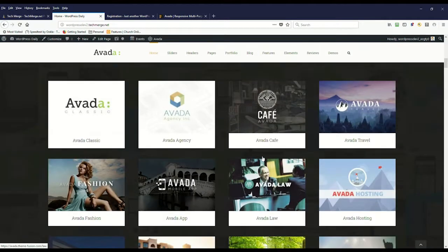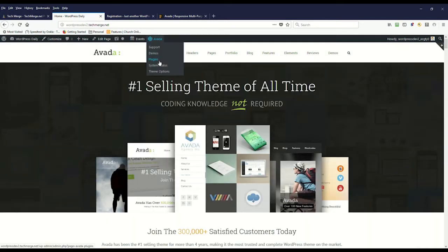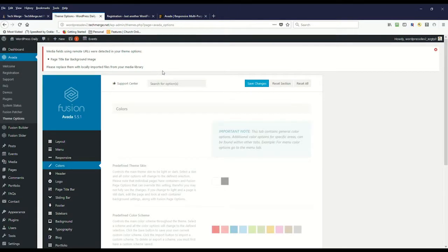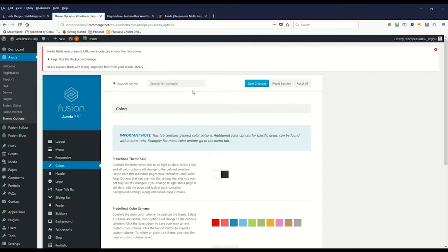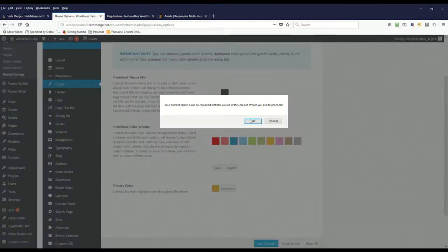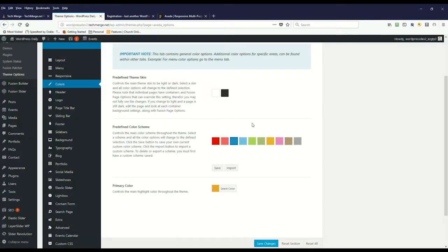Well, for whatever reason it didn't. So let's find out why. So we're going to go back to the Avada and we're going to go to Theme Options. Now keep in mind, we have not customized this at all. We've not added anything that's not default. We just have basically done the default installation of the Avada theme. So I'm going to go back in here. I'm going to choose the color. Your current options will be replaced, and it says that. So that's correct. That's what we want.